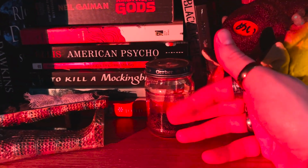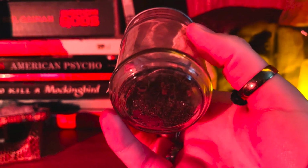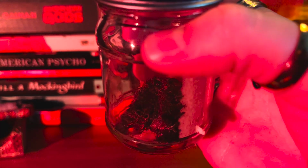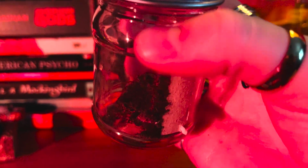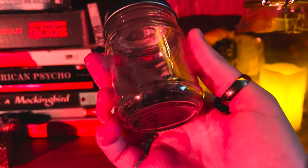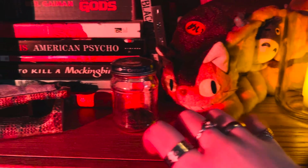This is the man, the myth, the legend, the actual bee in a jar, which is kind of hard to see him in there. He's kind of falling apart over time. I can't even get a really good shot of him. He's kind of covered up and hidden by the moss. But yeah, if you want to learn more about that guy, he's in my first video. His story.